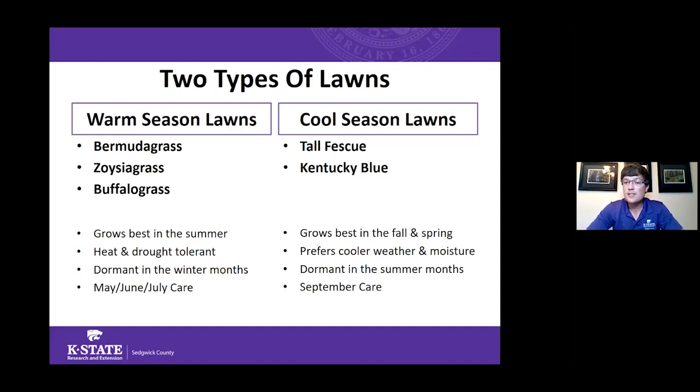Typically these cool season lawns, if they were in an unirrigated area, are going to struggle a little bit during the summer months, and so would naturally go dormant or brown during those summer months. Usually we don't see tall fescue lawns in our area going dormant during the summer because often people are irrigating, which is what keeps them green and going all year long. But with our cool season lawns, these are primarily what we're going to focus on tonight, because these are the lawns that really benefit from that September and fall lawn care that we can do to them.